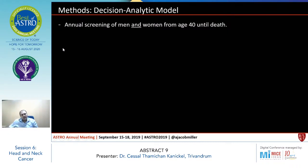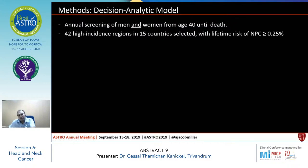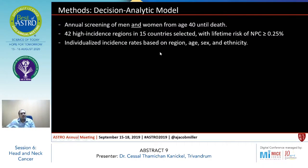They selected 67 cancer registries, and annual screening of men and women was done from 40 years until death, because three clinical trials used age 40 and one clinical trial used 30 to 59. Of the 67 screened, 42 high incidence regions spread across 15 countries were selected, with a lifetime risk of nasopharyngeal carcinoma more than 0.25. Individualized incidence rates based on region, age, sex, and ethnicity were recorded.